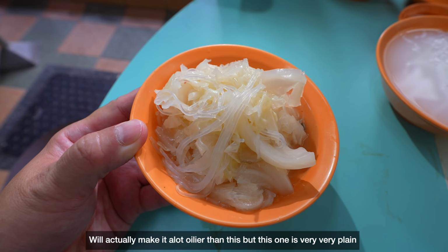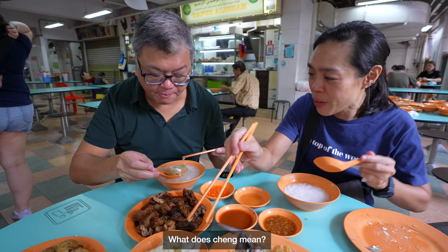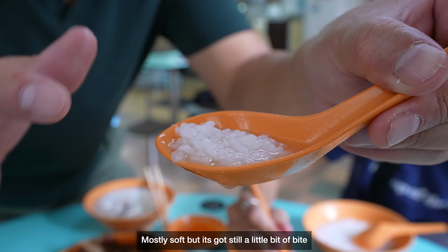This one goes true into the Teochew theme of very simple, very tang. What does tang mean? Clean. Clean, yes. When it comes to Teochew porridge, right? The porridge and the soup is very important. This is the porridge. Yeah, as you can see, right, all the grains are still intact. Mostly soft, but it's got still a little bit of bite.